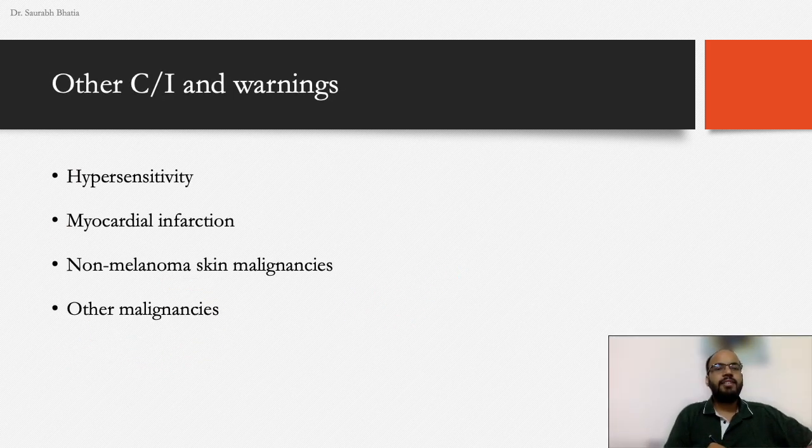Other contraindications and warnings include hypersensitivity reaction to either the biological or other products which are added to the biological. There are many other chemicals which are added, like sorbitol, citrate, and if the patient has any kind of hypersensitivity reaction to each of these molecules, they can have a hypersensitivity reaction to the entire biological syringe.